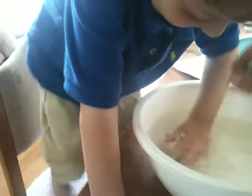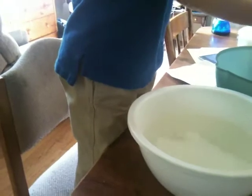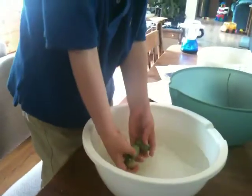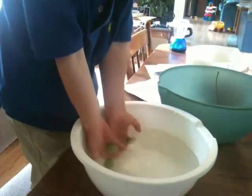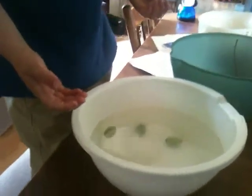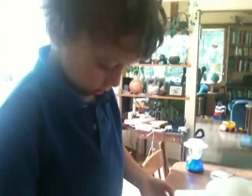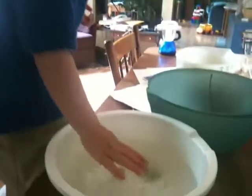Okay, here. Can you hold this one in your hand for a second? Put that other one in there. Let's try it again. Okay, hang on. You want to try it again? Well, they all float a little bit, don't they? And then they sink kind of to the bottom. One, two of them did. Wonder why that happened.